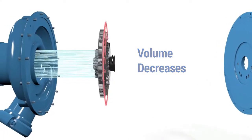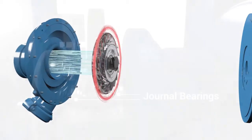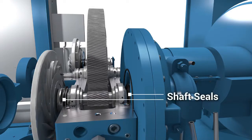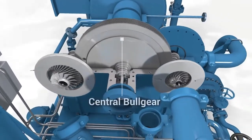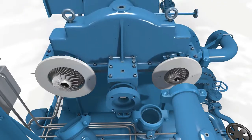In addition to the impellers and radial diffusers, the rotor assembly consists of a pinion supported by 2 self-centering tilting or flexure pad journal bearings. Shaft seals on the impellers prevent gearbox oil from contaminating the compression chamber. Powered by a high-speed motor, the pinions and central bowl gear are machined to AGMA quality Class 13.